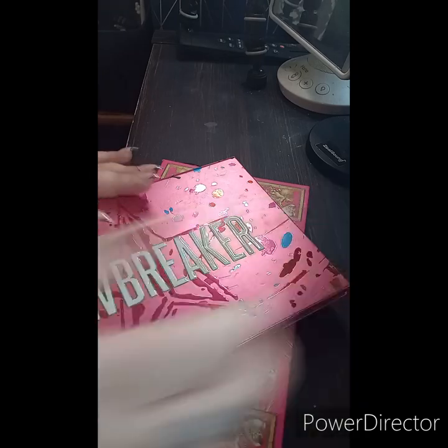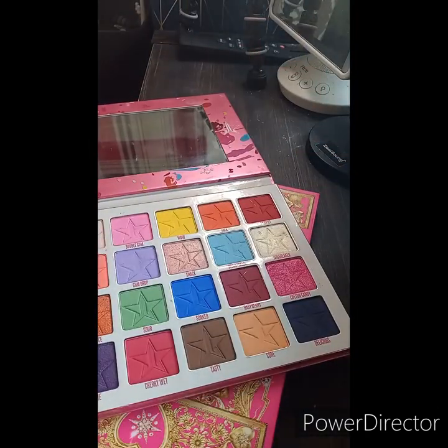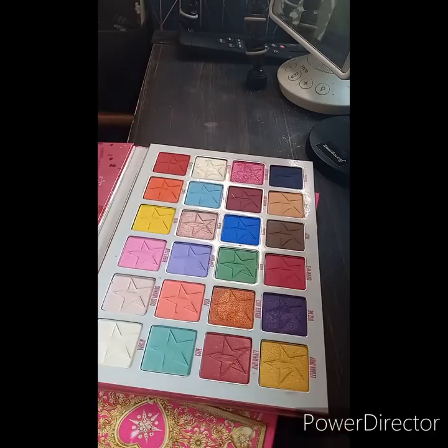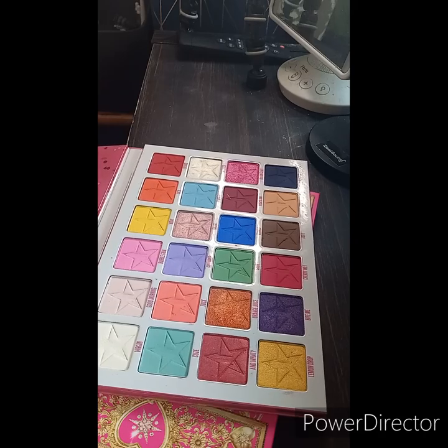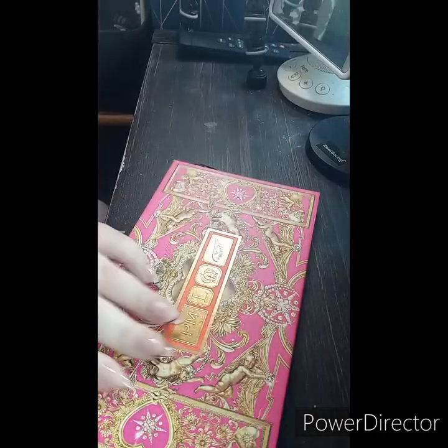My Jeffree Star Jawbreaker palette is my rainbow palette from his formula that I will be keeping. I do really like this palette, so that is staying.